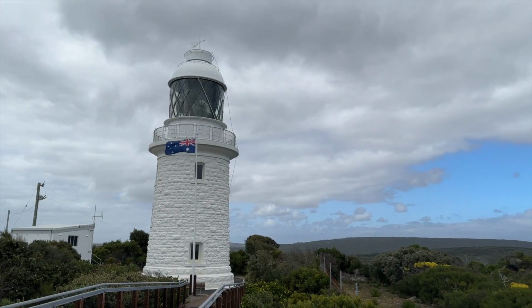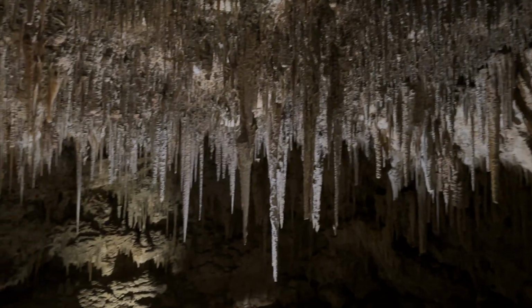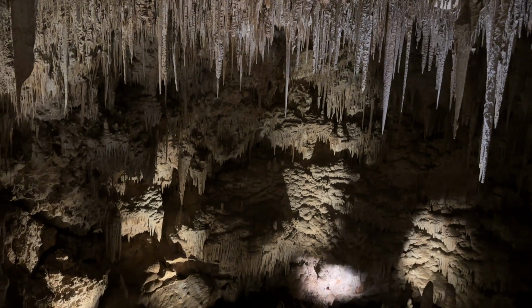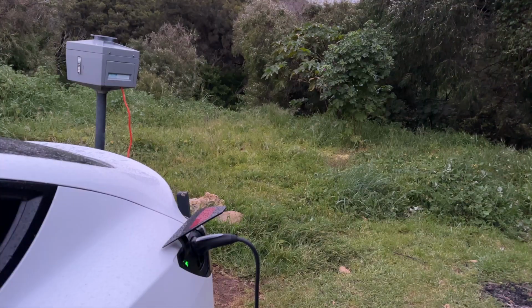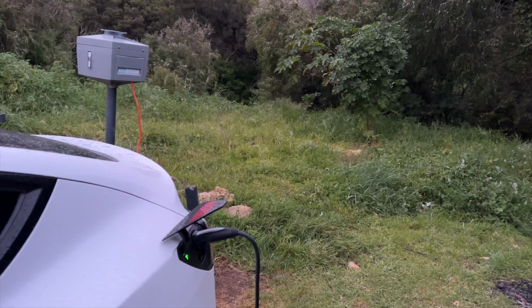We headed off and visited the Cape Naturaliste lighthouse. We also headed underground, exploring the Yallingup cave. We stopped overnight in the Yallingup caravan park. We plugged into the 15 amp socket and set up camp.